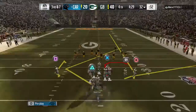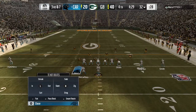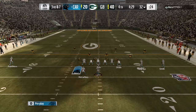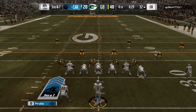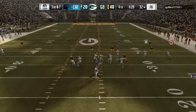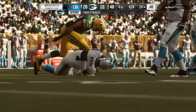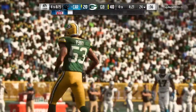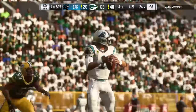They head to the line facing a 3rd and 7 following the incompletion on 2nd down. Throwing on 3rd down, Newton. Packer pressure, and down he goes. Nick Perry with a big-time sack on 3rd down, and it'll be a loss of 7.